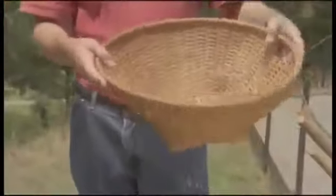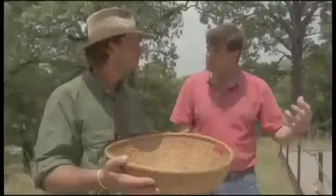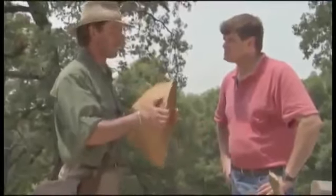TR estimates the natives built this pyramid with 20 million 50-pound baskets of dirt, carried and dumped by hand. Wow. That's a lot of work. It's an incredible amount of work. So you haven't actually tried to build a mound from scratch? No, I've never done that. Well, I got an idea. I'm going to use a little modern technology to see what it'd be like to make a mound.